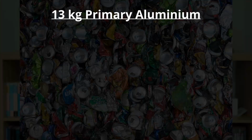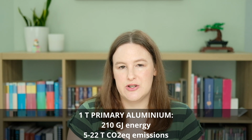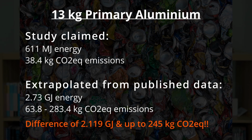However, the accuracy of life cycle assessments like this heavily depend on the quality of the input data. In this case, the study used data that claimed 13 kgs of primary aluminium required 611 megajoules to produce and emitted 38.4 kgs of carbon dioxide equivalents. As we saw in the first part of this video, the production of 1 tonne of primary aluminium requires 210 gigajoules of energy to produce and emits between 5 and 22 tonnes of carbon dioxide equivalents. Extrapolating from these figures, the production of 13 kgs of aluminium should require 2.73 gigajoules of energy and emit between 63.8 and 283.4 kgs of carbon dioxide equivalents. This is significantly more than is stated in the study.